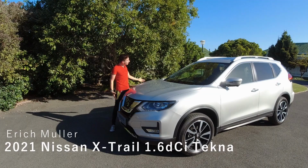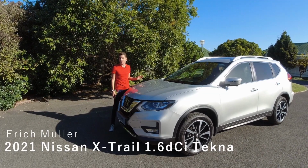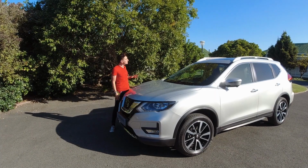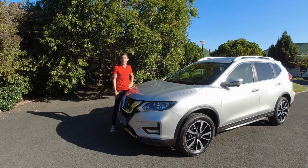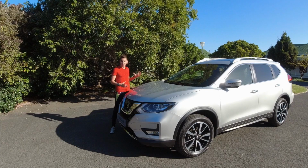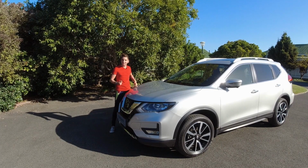Today we will be having a look at this 2021 Nissan X-Trail 1.6 dCi Tekna. It is equipped with a very refined 1.6 litre diesel engine and it represents quite decent value. The general design is also almost 8 years old. How does it stack up?